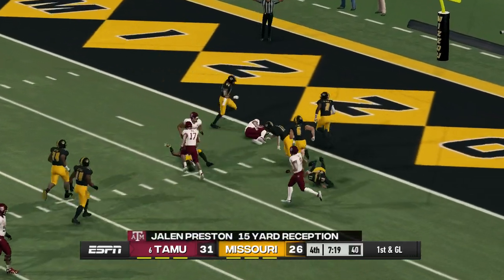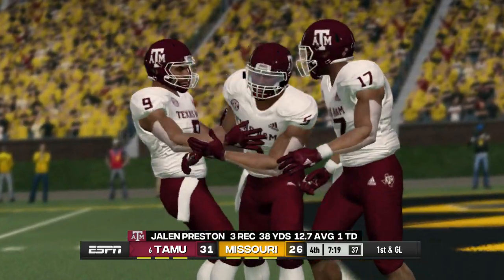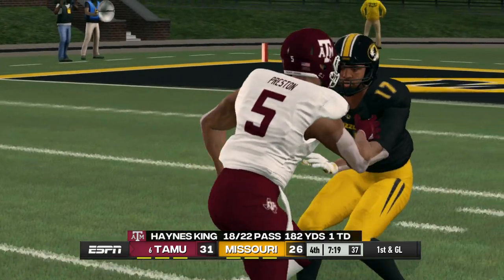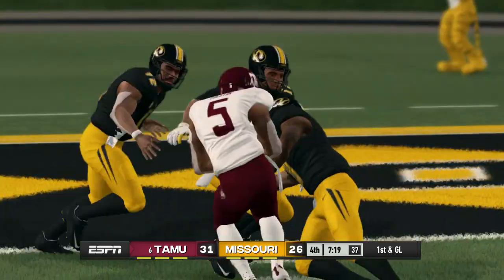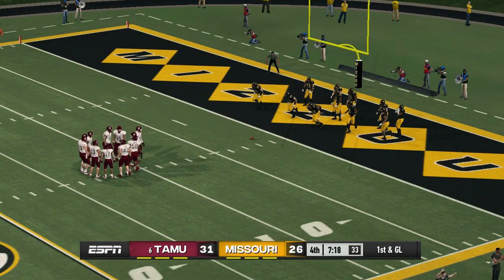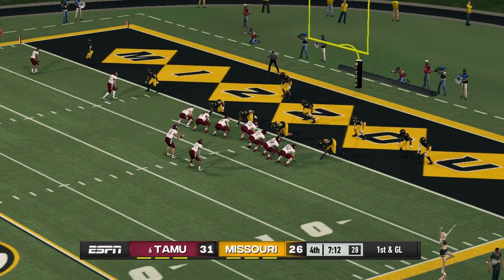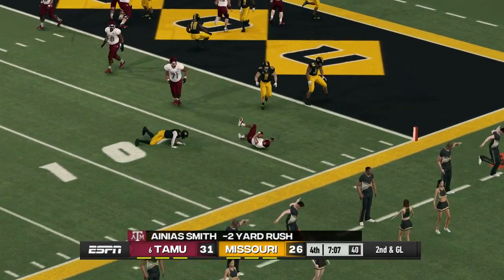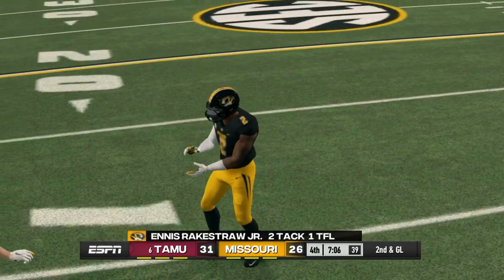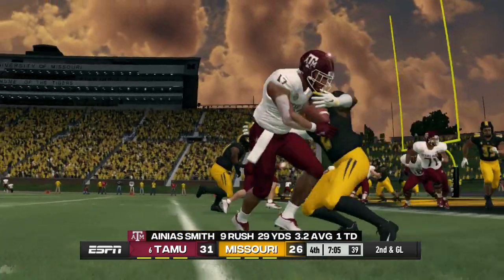Quick throw, and that sets them up with a first and goal. That makes it first and goal. Him down for a loss. It's got to be frustrating for this offense to go backwards, but they've just got to stick with it and know that big plays will eventually happen.